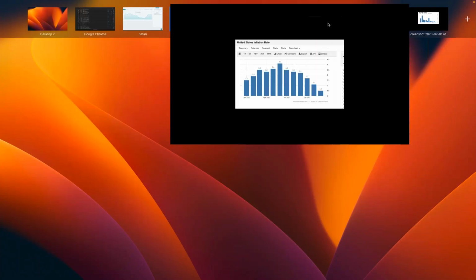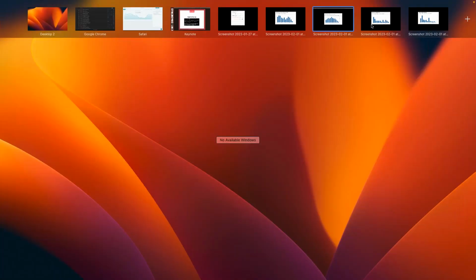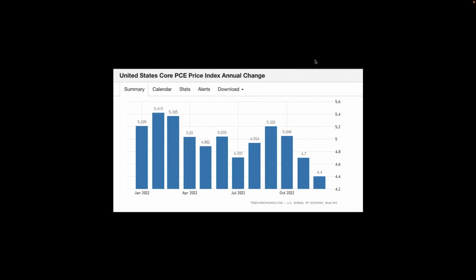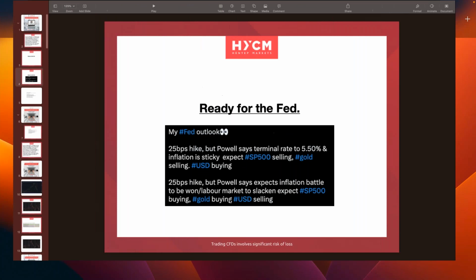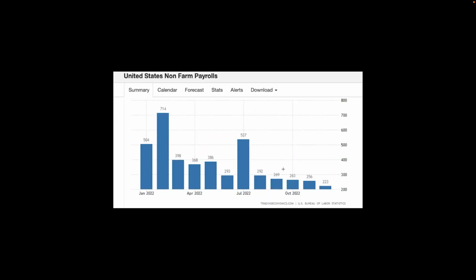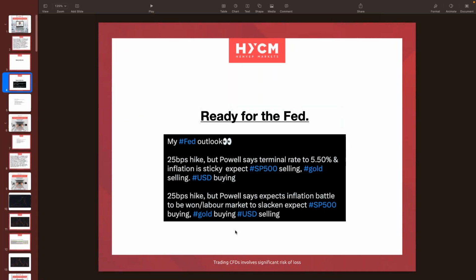So Powell says, really pleased about the headline inflation, really pleased about the core PCE falling lower. We're winning the battle. I expect it to be won. A labor market, we're expecting the labor market to slacken now. Look, yes, we're expected to add 180,000 jobs this month for January, but I'm expecting this to fall into negative shortly. And that would be S&P 500 buying, gold buying, silver buying, dollar selling, euro US dollar upside.